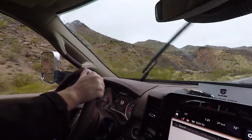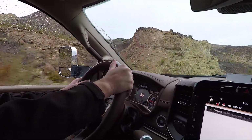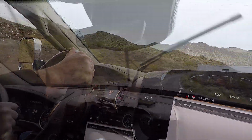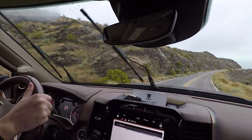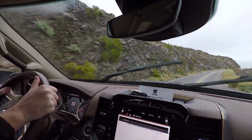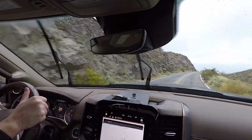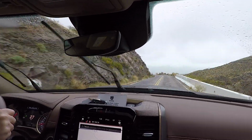Green light on the dashboard for the automatic engine braking. That is currently operating. Now this truck is the high output diesel, so this does have the 1,000 foot-pounds of torque. We'll definitely put that to the test when we come back up the hill here in a little bit.